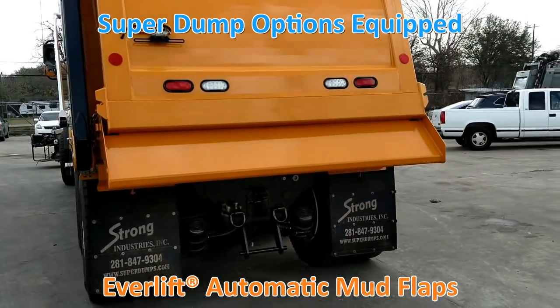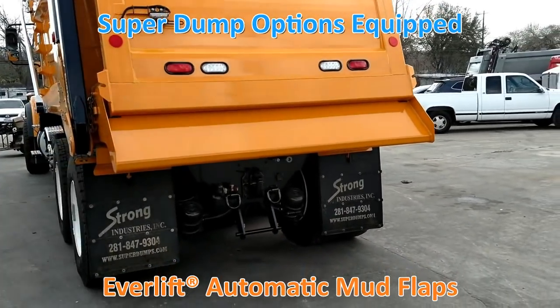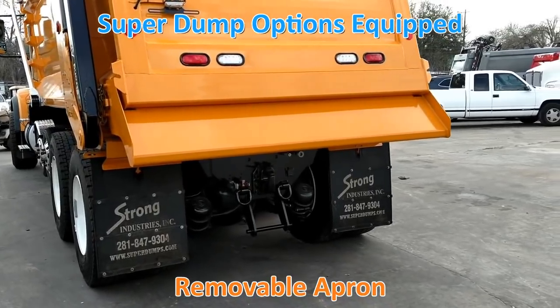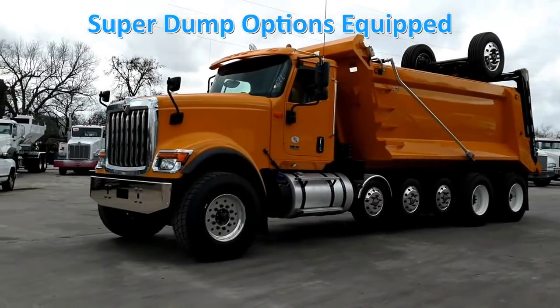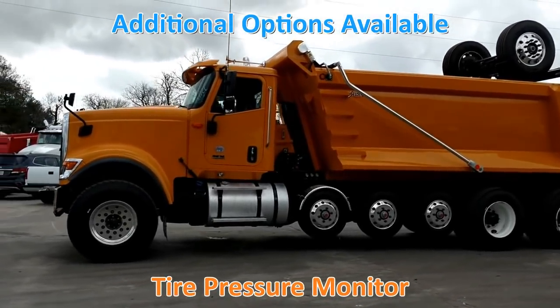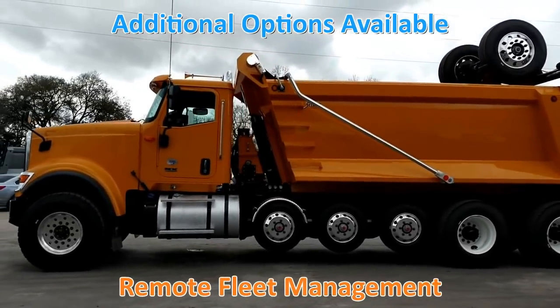And although Super Dumps don't need an apron for typical jobs, we do offer a removable bolt-on apron for special applications, which you can see attached here. And other options, such as the onboard scale, tire pressure monitor, or remote fleet management are also available.